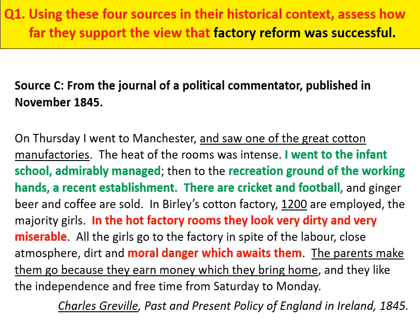Looking at when this source was made, it's the only one of the four sources which is made after the 1844 Factory Act. So you could potentially argue that maybe the 1833 Factory Act wasn't being followed too strongly until after the 1844 Factory Act. In terms of this great cotton manufactory, there are 1,200 employed there.